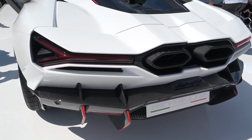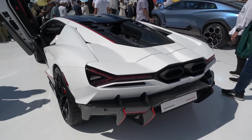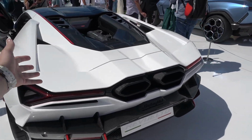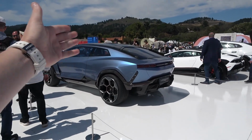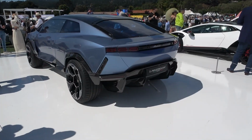But we're seeing all of these hexagonal shapes, these triangular shapes, Y shapes throughout the design language, that DNA that Mitja was mentioning, that means whether it's an ultimate supercar verging on hypercar, whether it's a practical, usable GT type car, whatever it might be, they all carry that same philosophy through from one to the other.